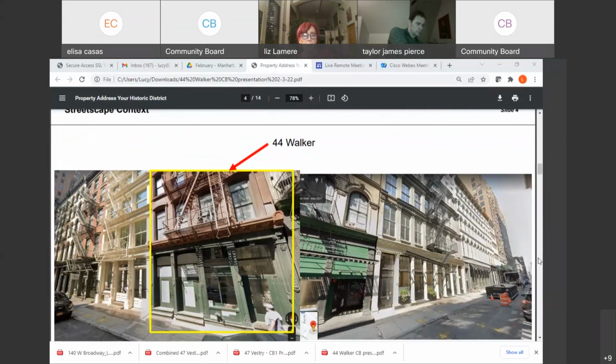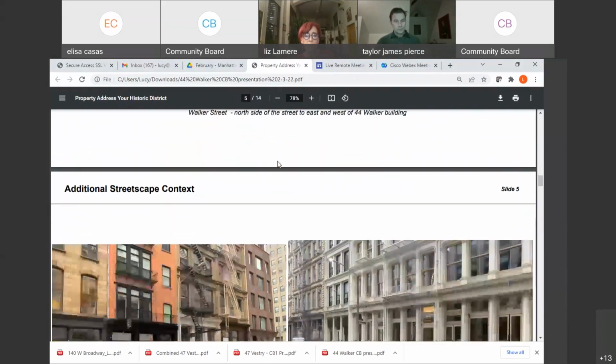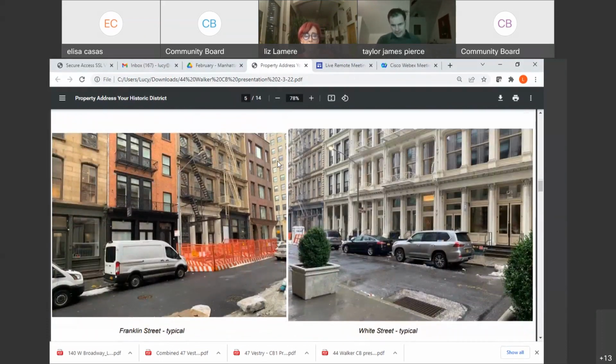These photos show Walker Street, east and west, just for context of the block and what the building looks like today. And for more context, here you can see other examples of streetscapes in Tribeca East. And as you can see, there is quite a variety of infill.